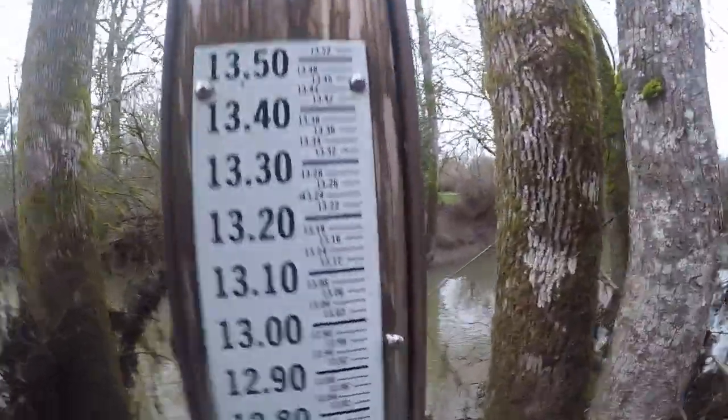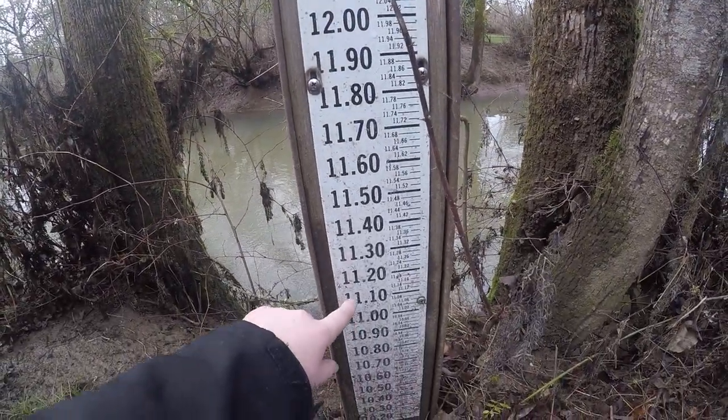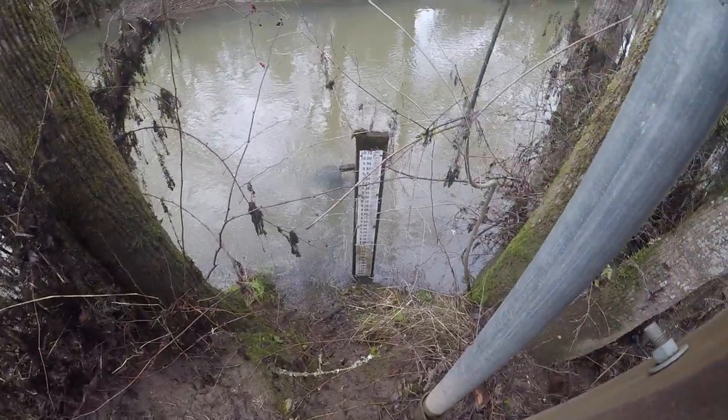Here's the gauge. If I remember correctly, the water was at 11.50, right up here. Now the water is down to there.